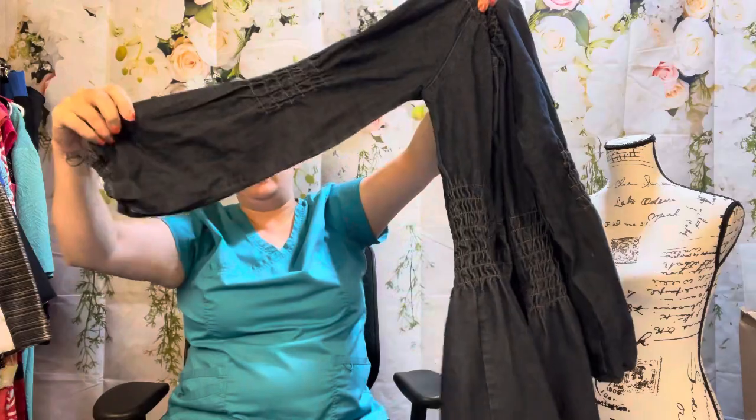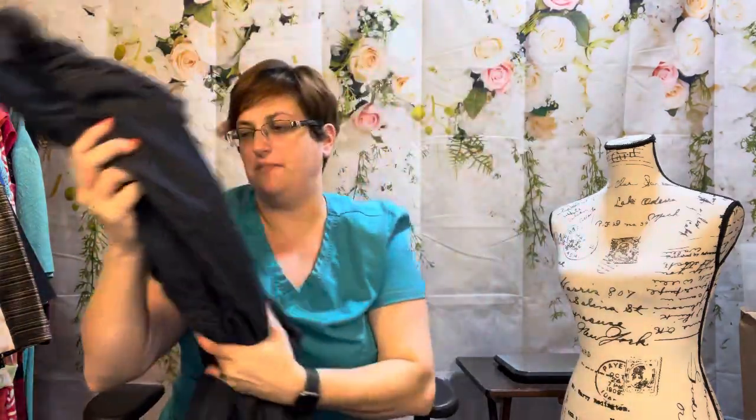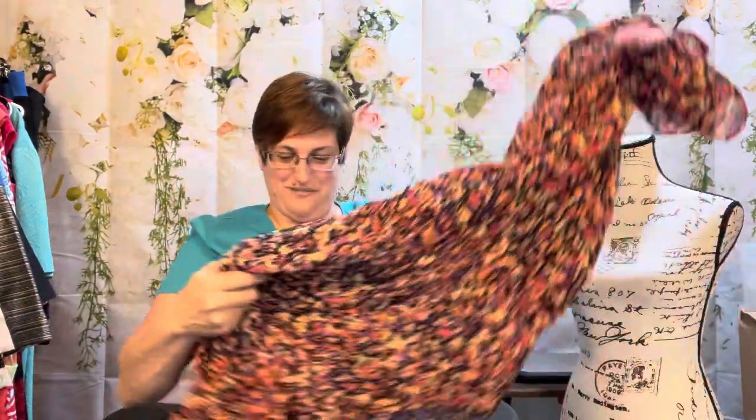So this is a really cool denim dress. Very streetwear. It's denim, so we're going to wash it. I don't think you can mess up denim too bad in the washing machine. I think you're pretty safe.